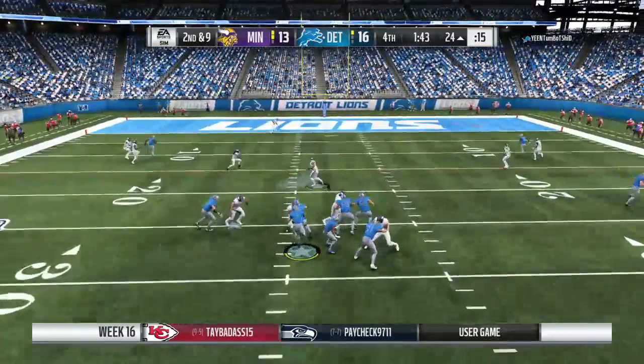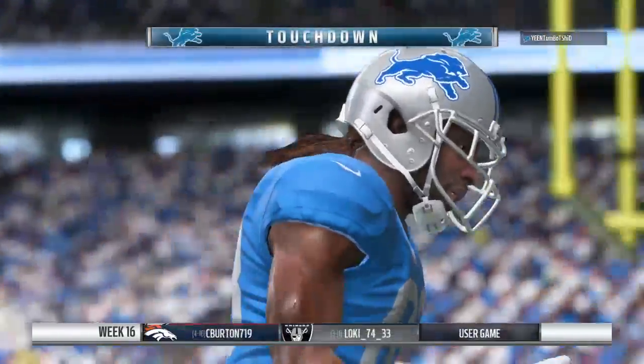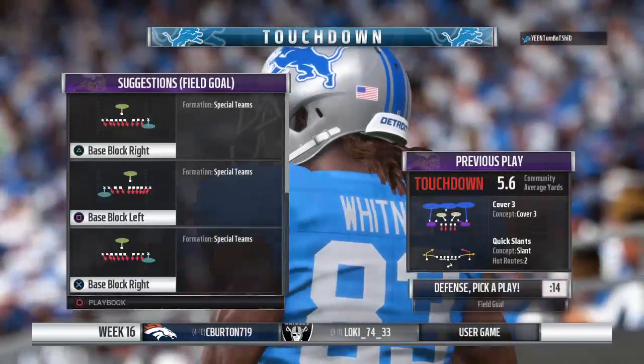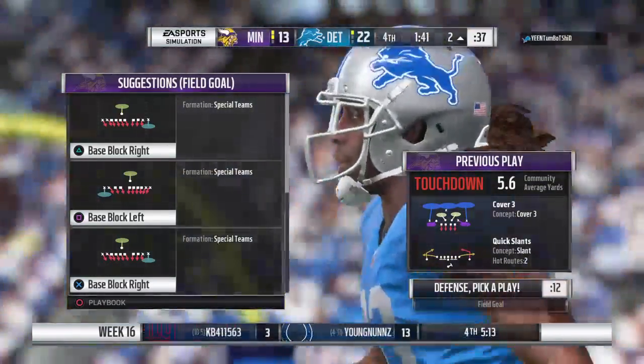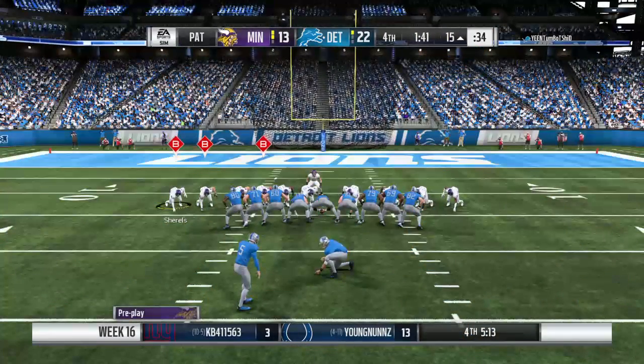Throwing here, Stafford. And this is caught. And that could seal it. It's a touchdown. Well, it'd be real easy to say that they are firmly in control right now, but I'm looking at your face and I'm thinking I've got to be careful with that.